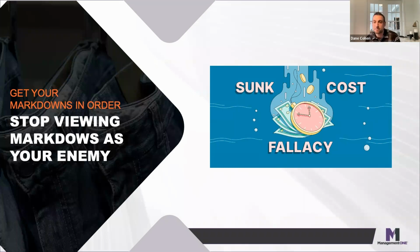When you're not willing to take a markdown, what you are essentially saying, and I want you to reframe this in your brain, is that you care more about margin than cash in your pocket, because your inventory is cash. If you are holding on to goods and they are not selling, you are holding on to cash that could be in your pocket and reinvested, and you're holding on to that for the sake of margin on a piece of paper. For the sake that your accountant is going to pat you on the back and say, great margin this year, but that does not equate to cash in your pocket.